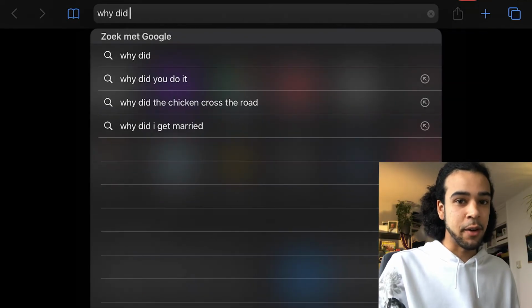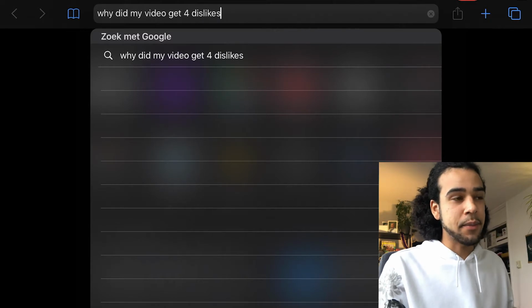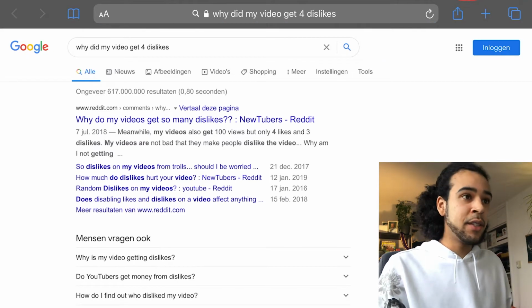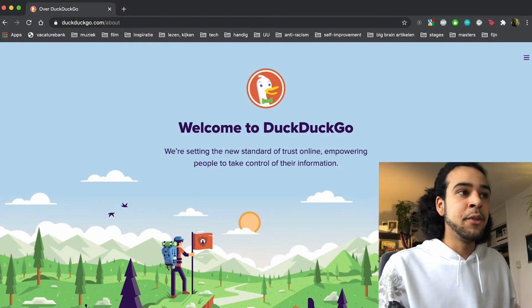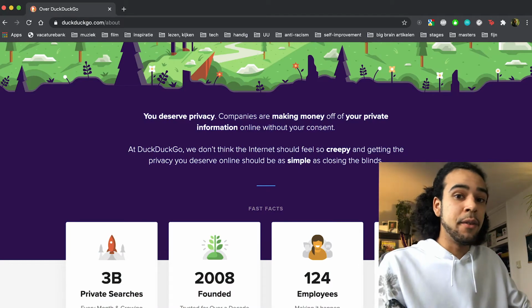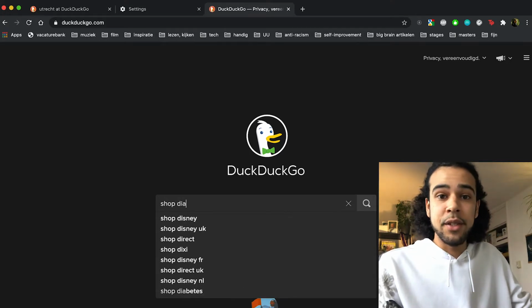Alright, so first of all, stop using Google as a search engine. They remember everything you search for and more. And the data they have about you says more about you than you might think. Use DuckDuckGo instead. DuckDuckGo is a privacy-friendly search engine. It doesn't track you, doesn't use any data about you for advertisements. Of course, they do need to make money, so they do have advertisements, but these are just based on, for example, the search query that you just entered.